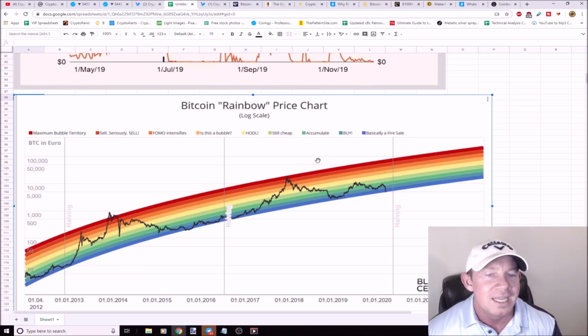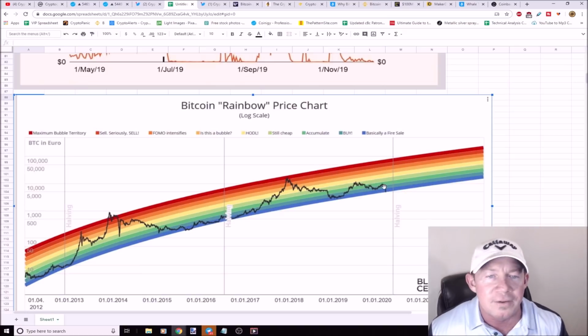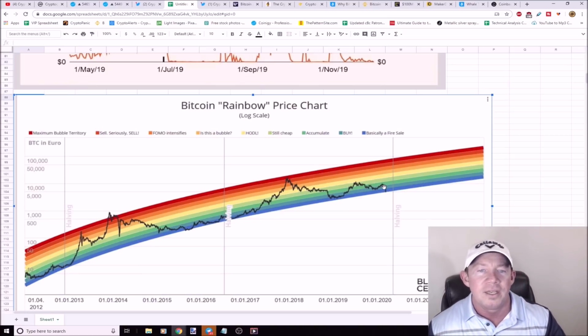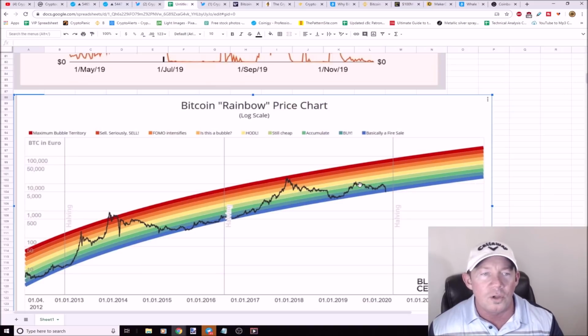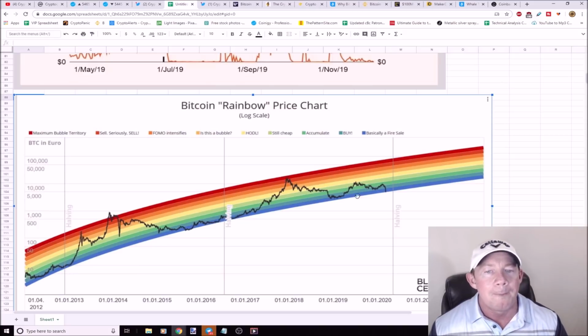Okay, there we go. Now, the point is this, like here, we're down here at the bottom, and this blue area says, hey, this is basically a fire sale. You got your different variations of green, buy, accumulate, still cheap, hodl. Is this a bubble? FOMO is up here. Sell, seriously sell. Maximum bubble territory is up here. Basically a fire sale. That's where we're at.